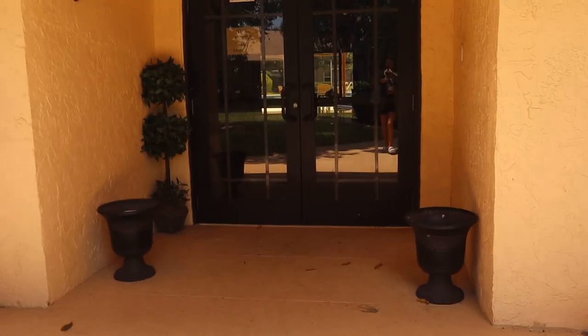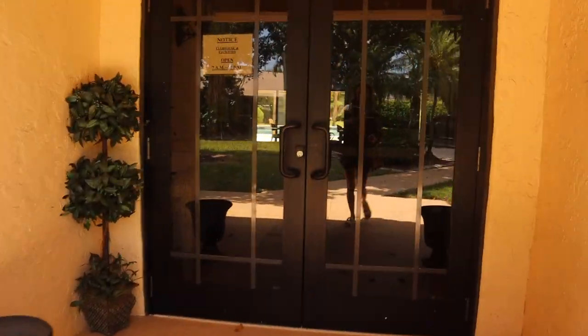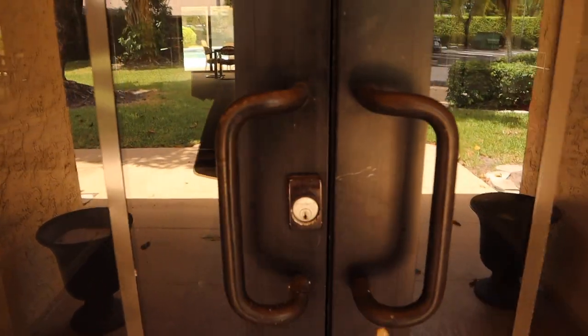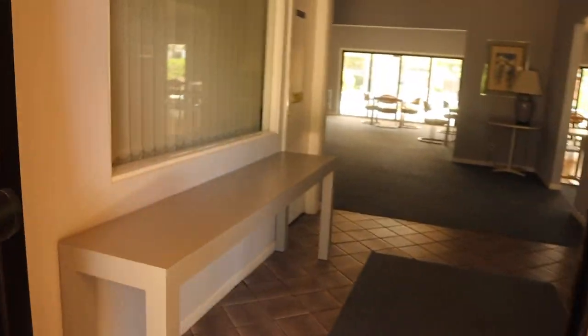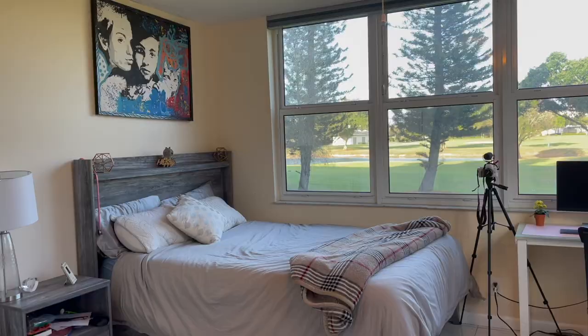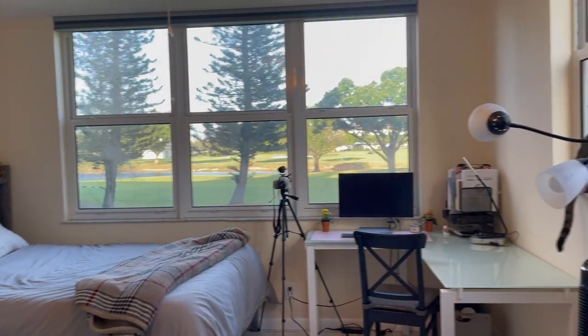So I am driving to my little community clubhouse. I am going to be studying here. Hopefully there is nobody here because I need absolute silence. And my mom works from home. My brother works from home. I don't live in my apartment in Davie anymore, so.